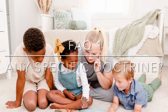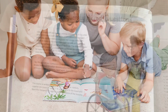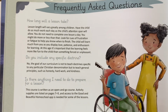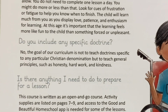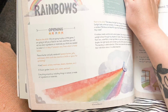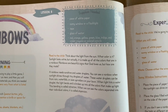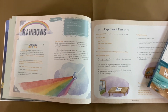Before I started using The Good and the Beautiful, one of my biggest things was, what is the doctrine? Is there a specific doctrine? And what I love about this is their answer is no. The goal of our curriculum is not to teach doctrines specific to any particular Christian denomination, but to teach general principles such as honesty, hard work, and kindness. Here's a quick example of how gently God is woven in through the text. For example, in Lesson 8, it says, rainbows are beautiful signs that God loves us, but how are they made?